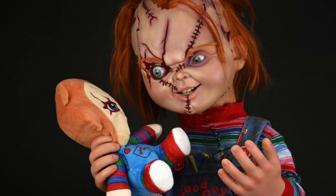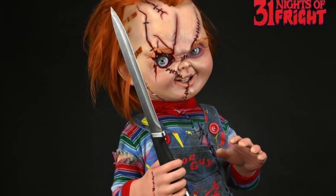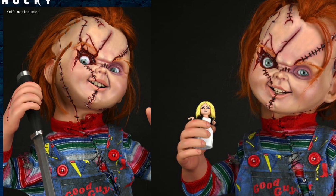Going on to the next thing. The one thing that was discussed, if you watched my other video on the life-size Chucky, is the movable, adjustable hands. From what I'm gathering from these pictures, I don't know if this doll is going to actually end up having posable fingers. The reason I say that is that in each and every picture, Chucky's hands look pretty much molded, meaning they're going to be one piece. His hands don't seem to be in different poses or directions like his eyes are.